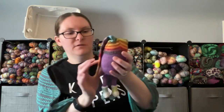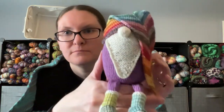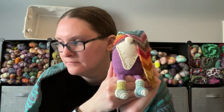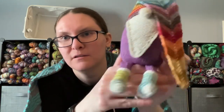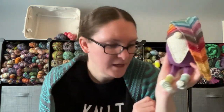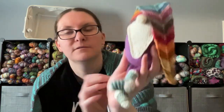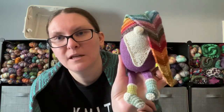All right, and then I finished my gnome. The gnome that almost took it out of me. Man, this little guy. He was a lot of work. This is the Someone to Write Gnome About mini version. I used Mustache Yarn Kit that Amy from Happy Little Yarn bought me. And he is 68 grams. I stuffed him with yarn scraps. Yep. He's cute. He was a lot of work, but he's cute.